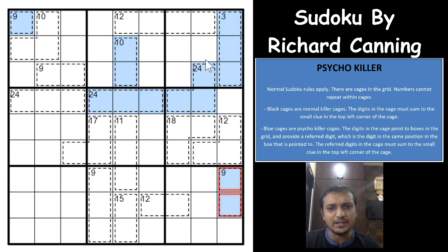The rules of the white cages are: the sum of the numbers in that cage is given in the top left corner in the small number here. So the sum of these three numbers would be 24, the sum of these three numbers would be 17, the sum of these three numbers would be 11. And numbers cannot repeat in the cage. Now coming on to the blue cage, a little variation in the blue cage is that these are called the psycho killer cages.